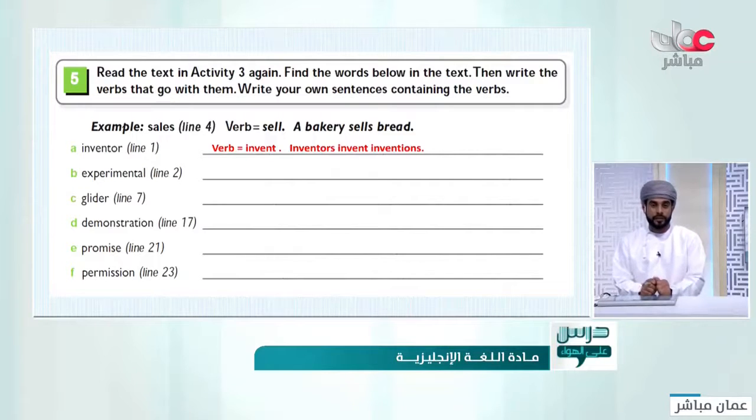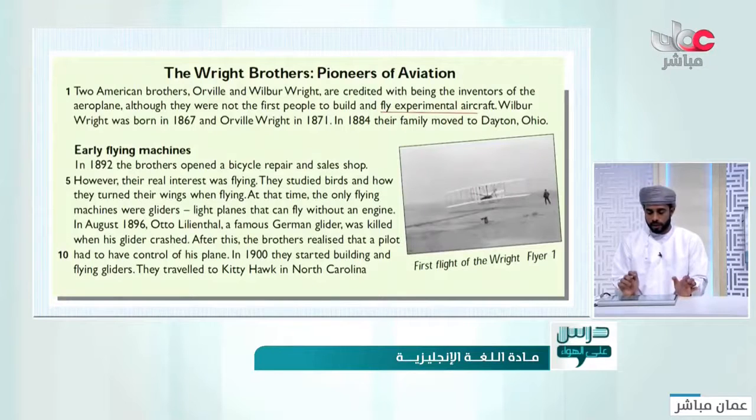Let's have a look at B. Experimental. It talks about experience. Which line? Line 2. Have a look at the sentence and guess the meaning of the word. Although they were not the first people to build any flying machine, they built experimental aircraft. Experimental aircraft. An adjective for the aircraft.